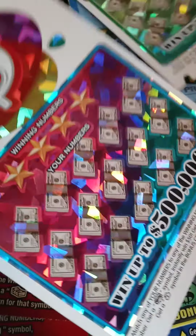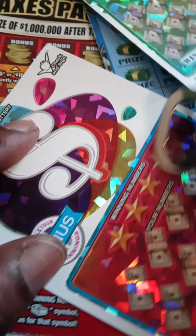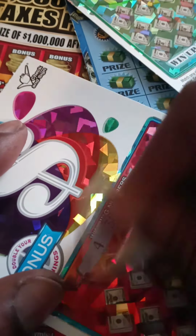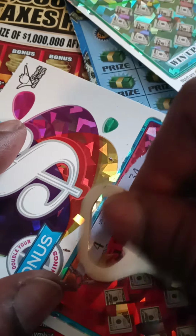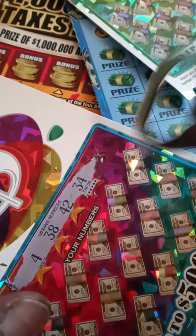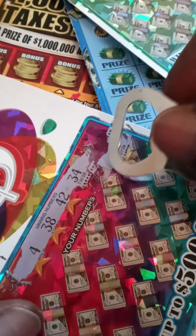We're going to start off on the dollar sign bonus. See what we can win. All right, here we go. The winning numbers are 34, 42, 38, and number 4. So if we can match any numbers or find any symbols.